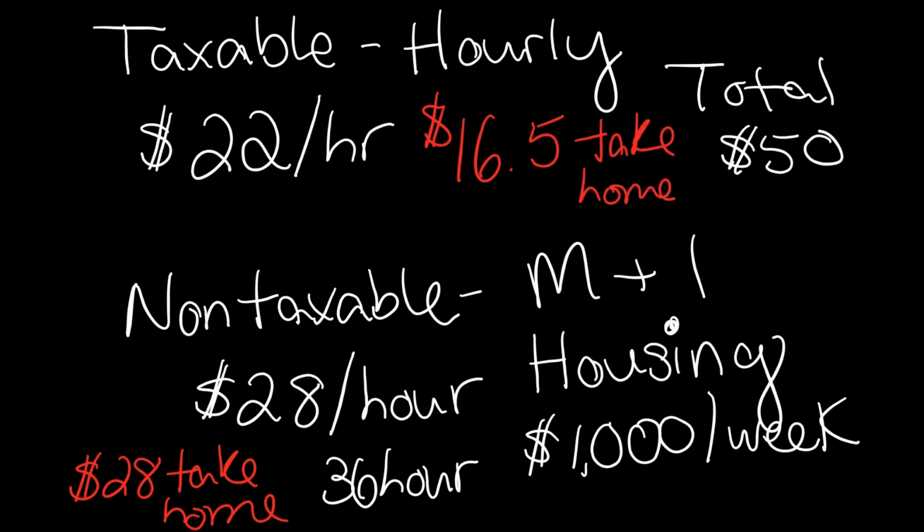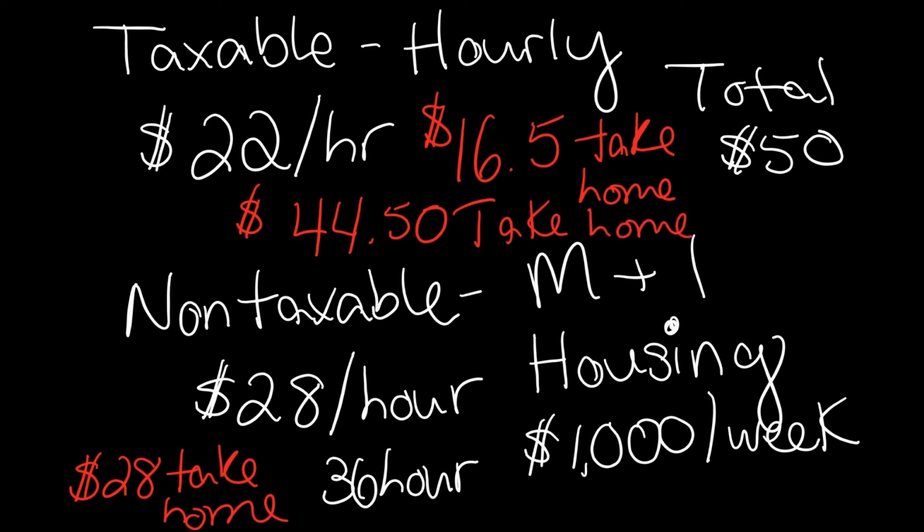Where the $22 an hour is taxed, so you're going to be getting $16.50 an hour take home. But if you add those up, you end up taking home $44.50 an hour. It's insane. That actually comes out to $1,602 a week. And that is how travel nurses make bank. So I would suggest thinking about this next time your recruiter offers you a contract. Remember the golden rule of $50 an hour.